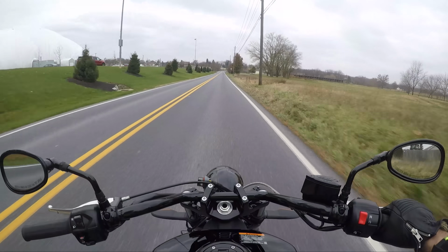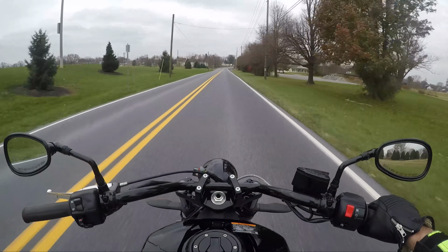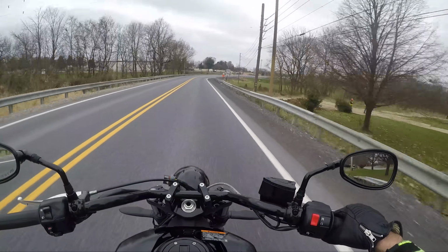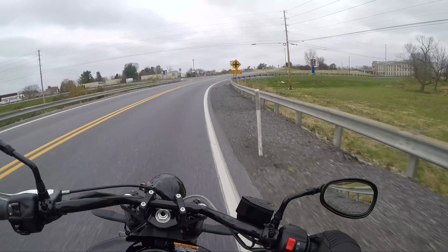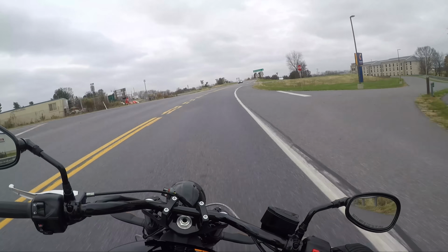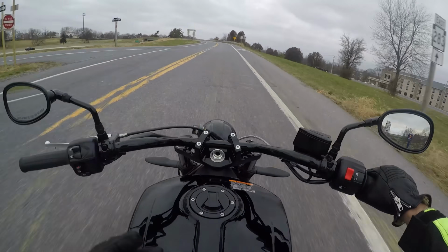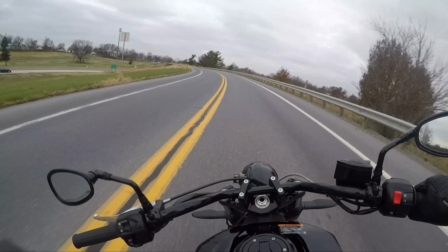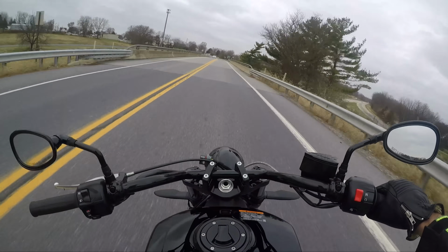Now, the Octane only came in a 1200, like the Indian Scout. And I know the Indians are not the same as the Victories, but there are some similarities. I think the most similar motorcycle they've ever made was the Scout 1200 and the Octane. You look at the frame and everything. I don't have one to compare them directly, but they look really, really similar.